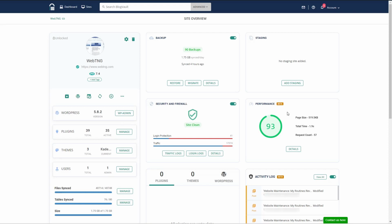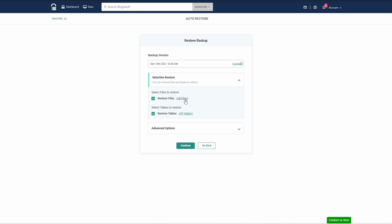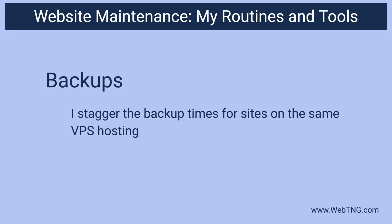This is a new feature that they're implementing based on some performance testing. Also, a new feature is an activity log. You can see I've been updating the article that accompanies the video. You can restore, of course, go look at details, or migrate to different hosting, and then you can add staging. Depending on your plan, probably there's a limit to the number of staging sites you have, but this is kind of useful if you don't have your own staging options and need to try something out real quickly. When you go to restore, you can actually go in and choose individual files or folders and tables. So that's kind of a cool option. Anyway, I've been very happy with BlogVault.